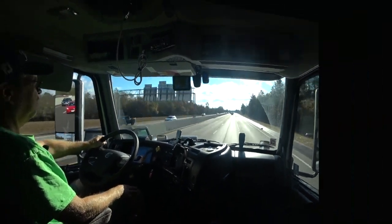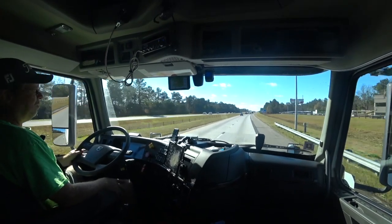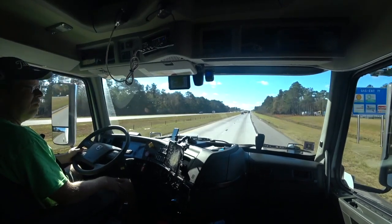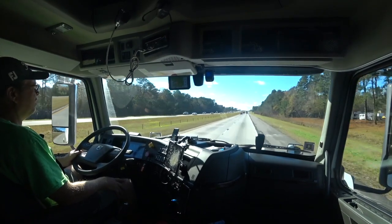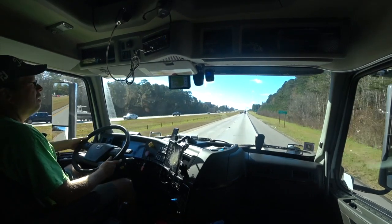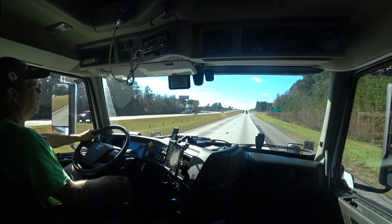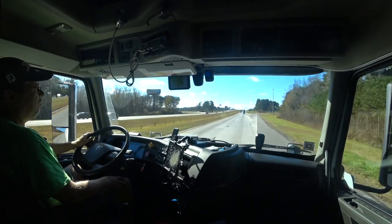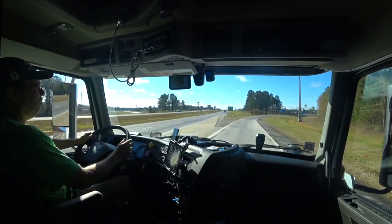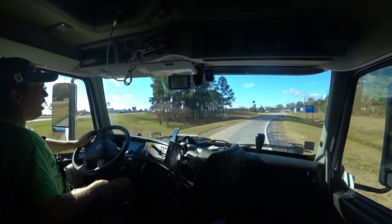Heard on a CB, 95 southbound, shut down about 20 miles from here. So we're getting off. We're gonna scoot over Route 78 here to Route 21 South and avoid the whole mess.